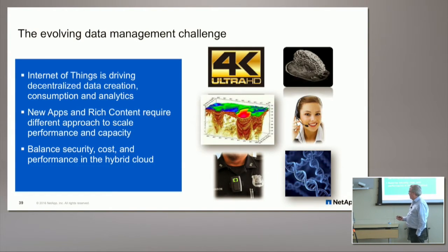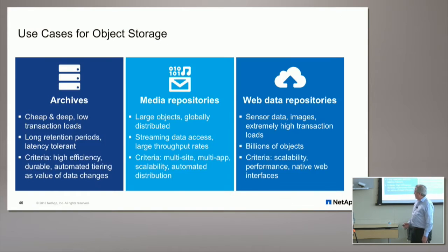These are just some of the examples where we're seeing movement by the ISVs in these spaces to adopt object APIs. We're going to talk about some of the challenges. How do you get from here to there? If you're a greenfield deployment, it's easy to say, I'm just going to start with object. A lot of these folks have billions of files now. How do they get there? So we'll talk a little bit about that.